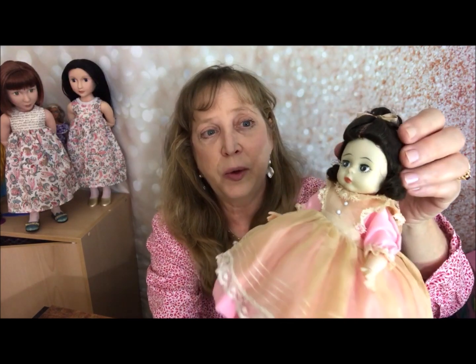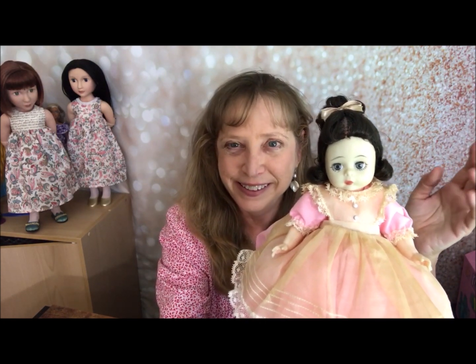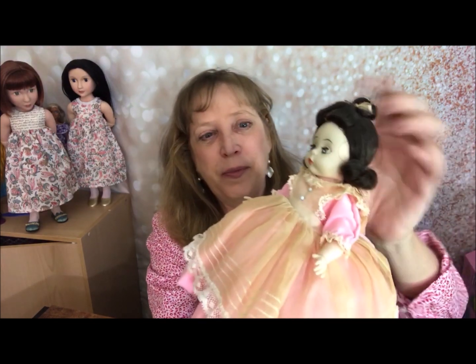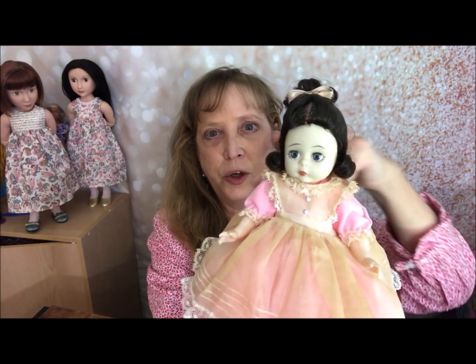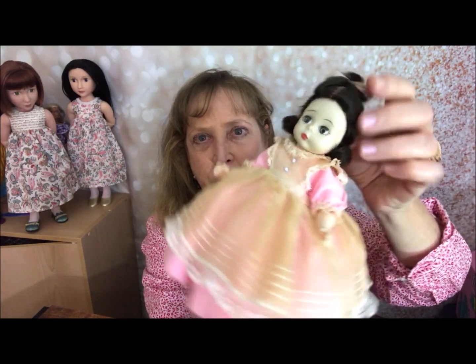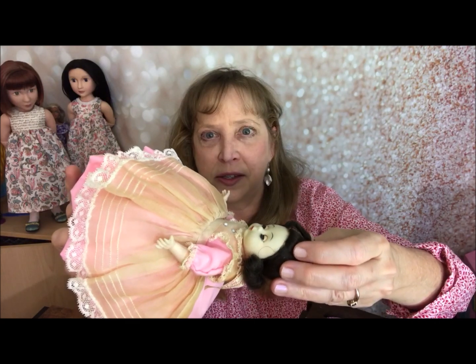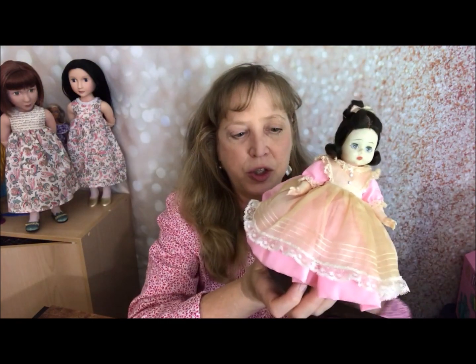Interestingly enough, for years I thought all my Madame Alexander dolls were porcelain or ceramic or something, but they're not. They're plastic. They are jointed, though, to a certain extent. They have movability, and they have cording inside that ties everything together. So she moves her head a little bit. She has sleepy eyes, so when she lays down, her eyes close. But yeah, she's a cute little doll.